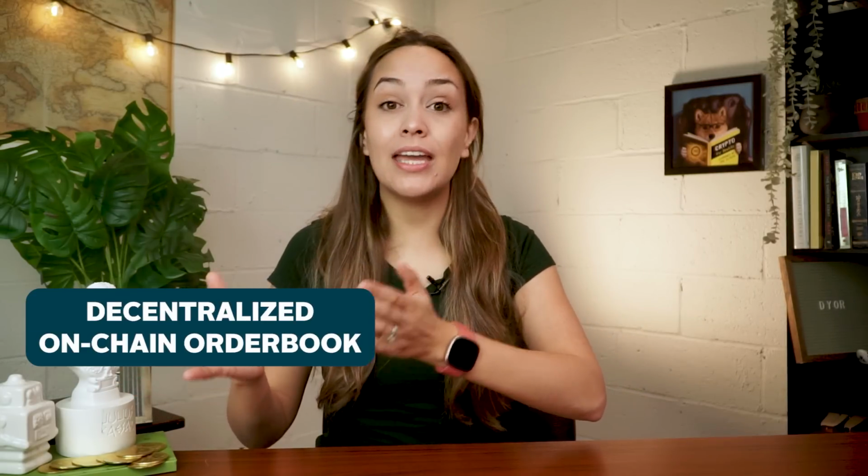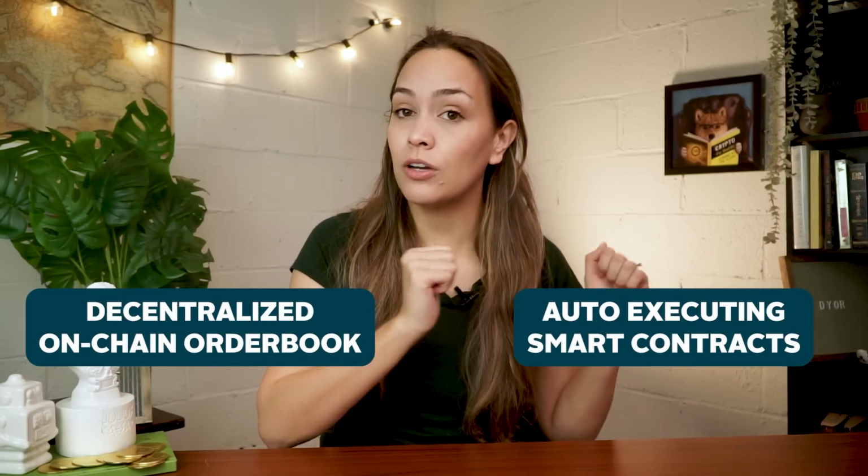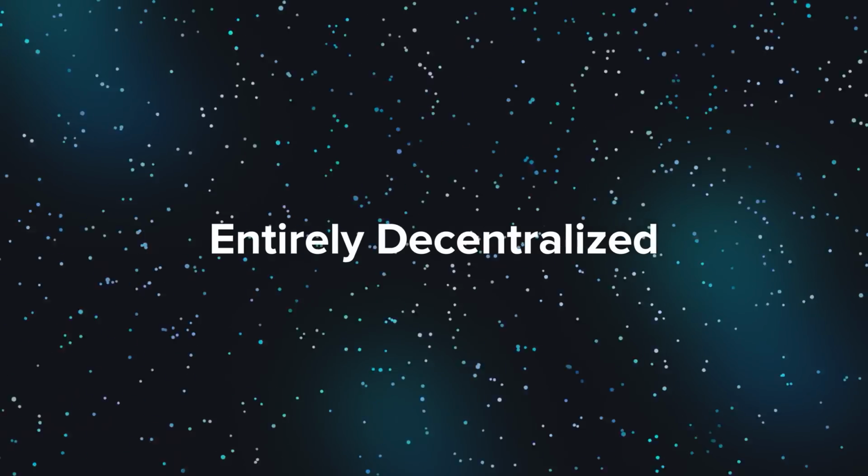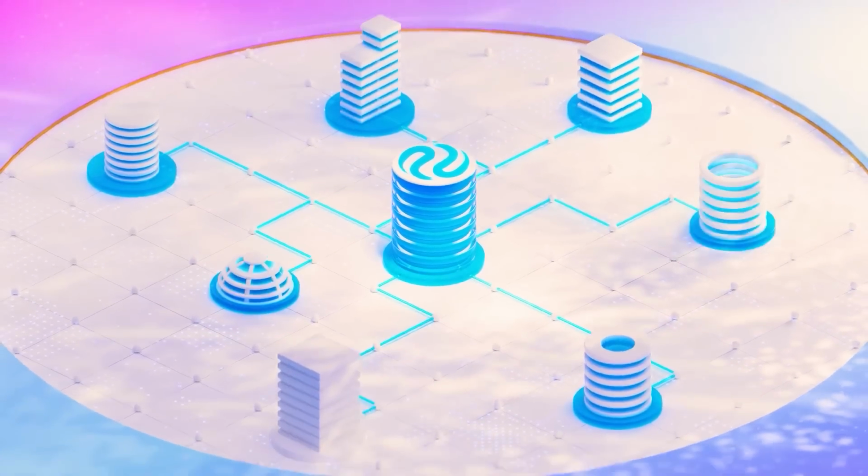But the two main things that set Injective apart from other Layer-1 blockchains are a decentralized on-chain order book and auto-executing smart contracts. At its core, Injective features a decentralized, MEV-resistant on-chain order book.